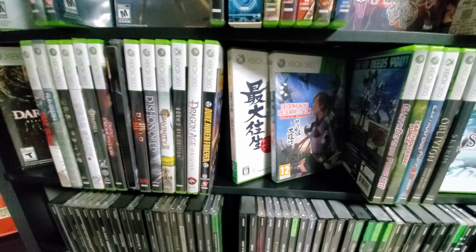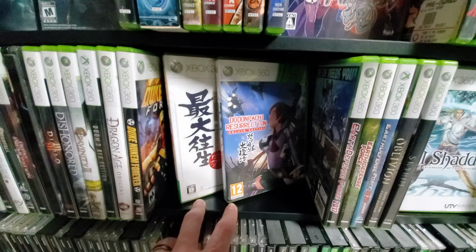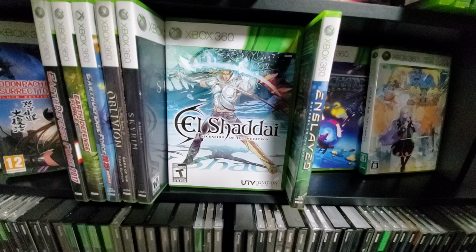The Dodonpachi, Daifukatsu, and then I forget which one Resurrection is. One of these is Daifukatsu, and one is maybe Sai Daiojo Daifukatsu. They're fun, hard. The Earth Defense Force games, those are great if you just want to shoot some giant bugs and kill some time. El Shaddai, this is another one of those that's going to be hard to find one day.